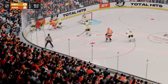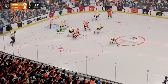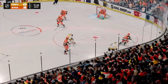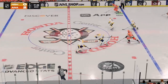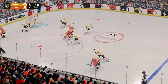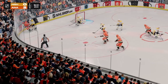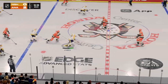Fantastic save! Anaheim's got possession of the puck. On the redirect, great save by the goaltender to get a pad on that one, keeping the puck out of the net. The Ducks gain control of the puck. Anaheim's moving it along the wing. Feeds it down low. Passes it over! No! The Ducks have it against the wall. Made the stop on the play.